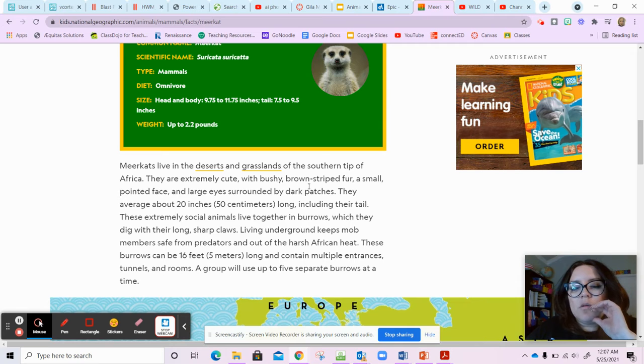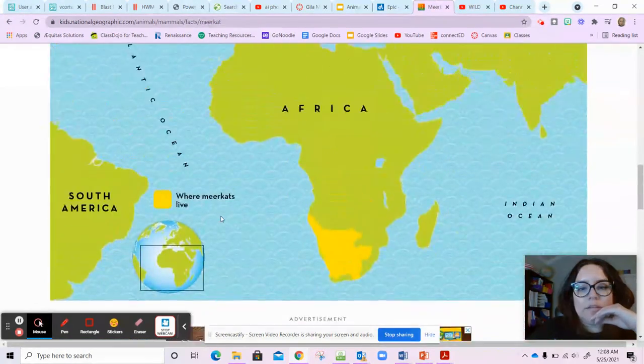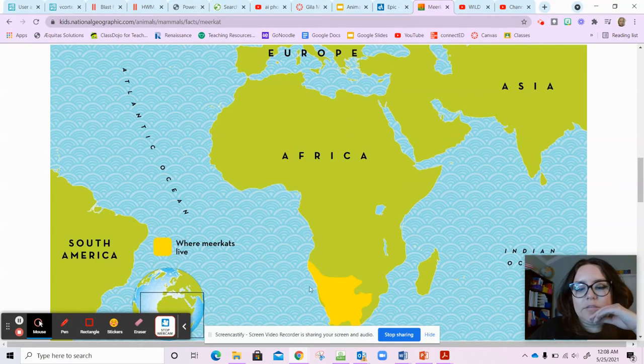They're extremely cute with bushy brown striped fur, a small pointed face, and large eyes surrounded by dark patches. They're extremely social animals, so that means that they like to be around other animals, like friends. They dig burrows with their long, sharp claws. That kind of reminds me of another animal that we were researching. Living underground keeps them safe from predators and out of the heat. All right, so here's Africa, and they tend to live down here.